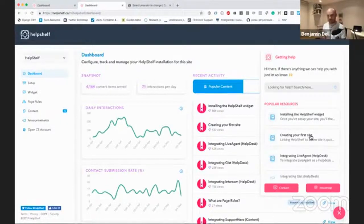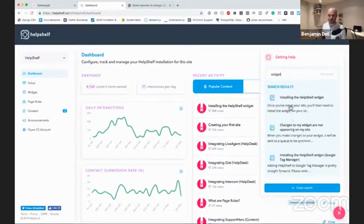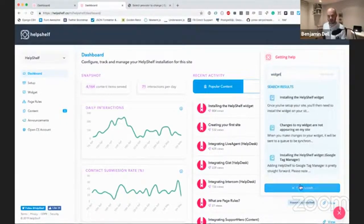Again, what we're trying to do here is surface the right content to your customers at the time at which they need it, because that's important, for the reasons I gave before. So we've got the popular resources there. They've got access to the entire library of content. I'm not sure what we've got in here, but let's just type widgets. I know we've got one there. They can search for all these different things here, and find all that content.